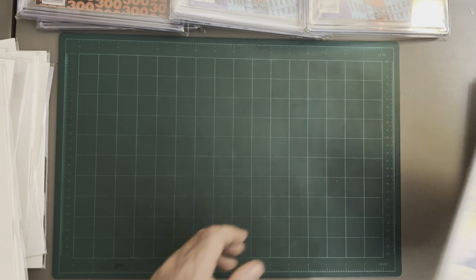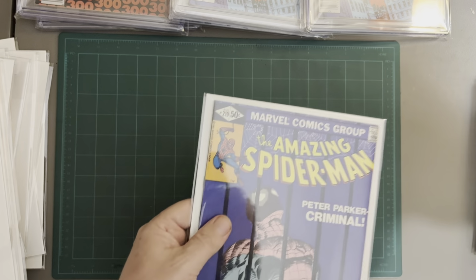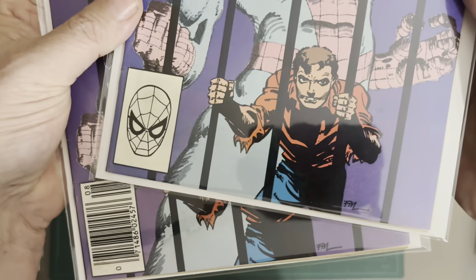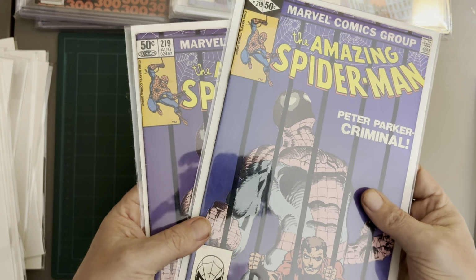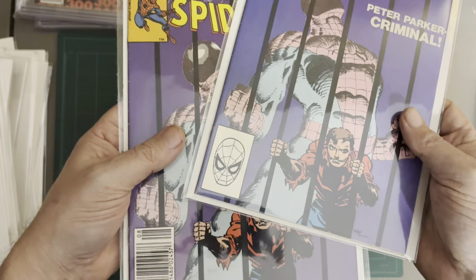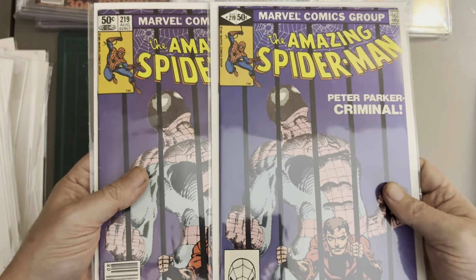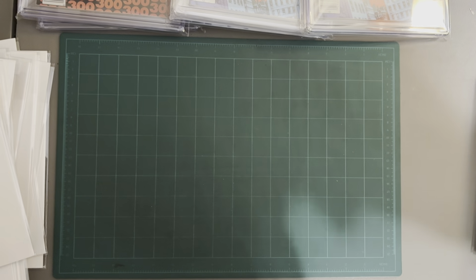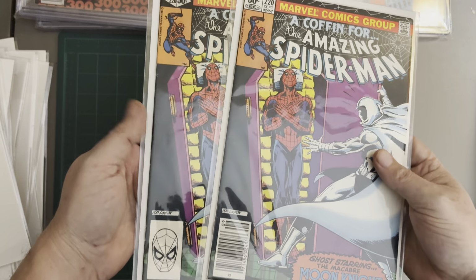Then 218. A couple 219s, and I always thought that I didn't care for the art. I didn't care for Peter's face, and I had this book when I was a kid. It was one of the very few Spider-Man books that I did have in my box. I had Ghost Rider, a lot of Ghost Rider, A-Team, stuff like that. But yeah, same deal, look, newsstand and direct. And then we got the same thing with a Moon Knight appearance.